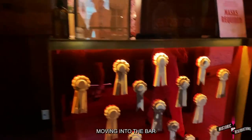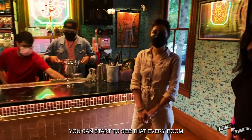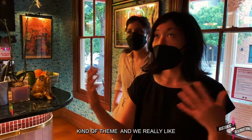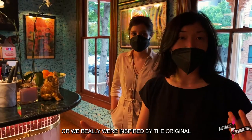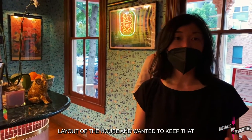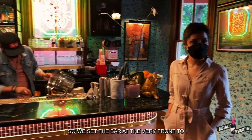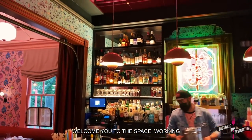So, moving into the bar, you can start to see that every room in the house has an identity and a different kind of theme. We were inspired by the original layout of the house and wanted to keep that residential, small-scale feel. So we entered the bar at the very front to welcome you into the space. Yeah, we were careful to work around the architecture.